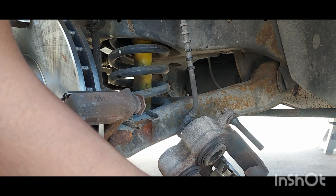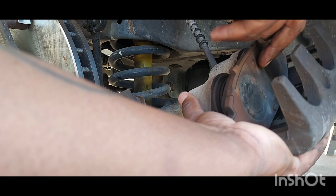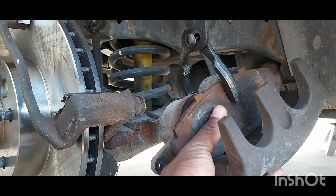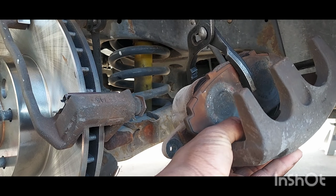I'm going to take this pad right here. I'm going to grab it, put it up against there like that. I hope y'all can see that. Take one of these. This is an oil filter wrench. It just squeezes.